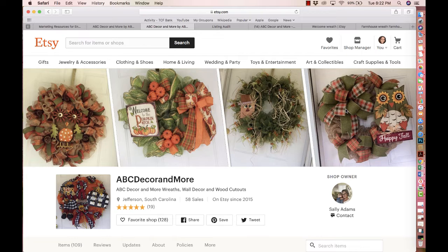The banner, I would create a banner. If you look at the most prominent shops on Etsy, their banners are amazing. They have a nice banner. They have the hours of operation. They have their social media links. They have their website link. They have their email, how to contact them, and so on. Do something like that. It really does stand out.